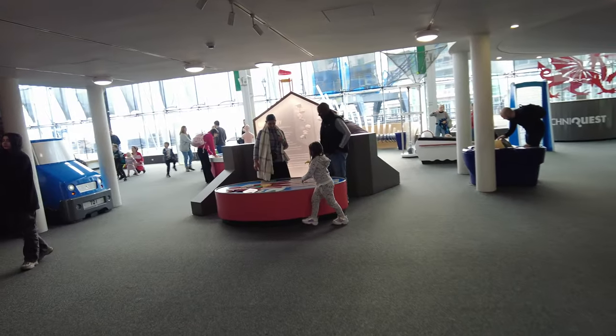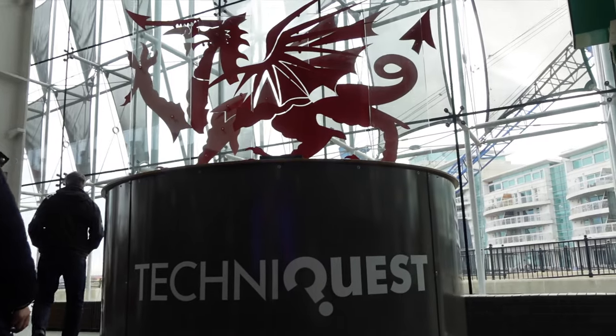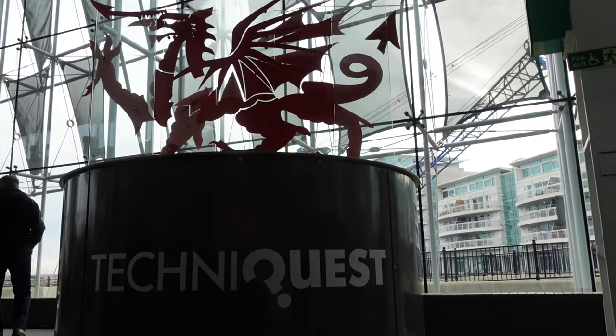This place is so cool, and surprise, surprise, someone needs to eat already. And we're just wandering this way towards the toilet sign into what must be the retro area, because this is the bit that I remember as Techniquest when I was younger. Now, we do have to stop about 11 billion times for toilet stops with children. And if you're a parent, I'm sure you'll be aware of that.